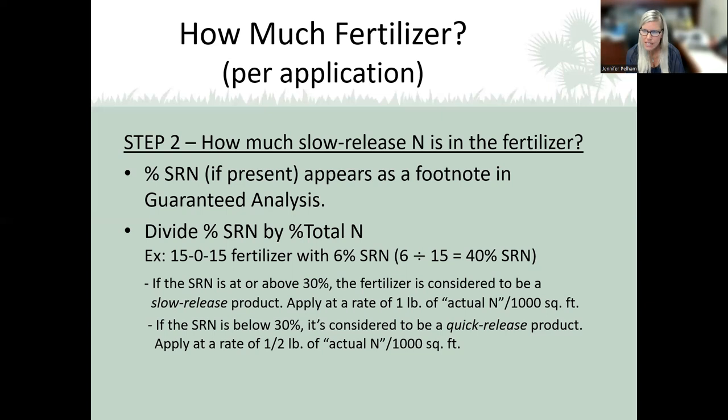So we will apply it at a rate of 1 pound of nitrogen per 1,000 square feet. Basically, just follow the directions on your fertilizer label. Once you know how much is 1,000 square feet, it's going to tell you how many pounds of fertilizer to apply so you can get that 1 pound of nitrogen. It's not 1 pound of the total fertilizer, it's 1 pound of the nitrogen. So your fertilizer bag will help you with that.